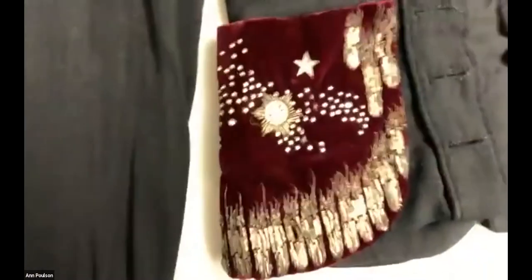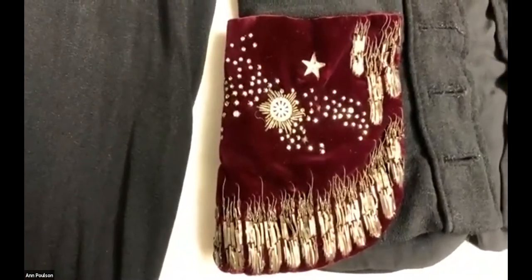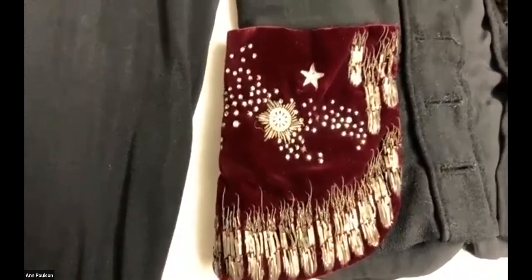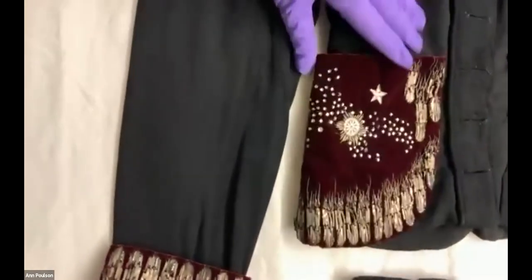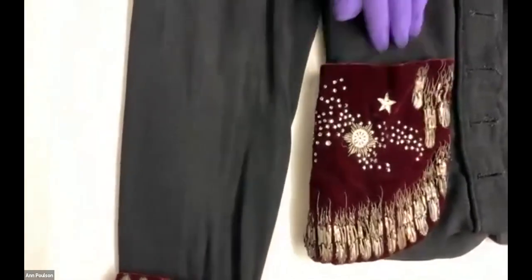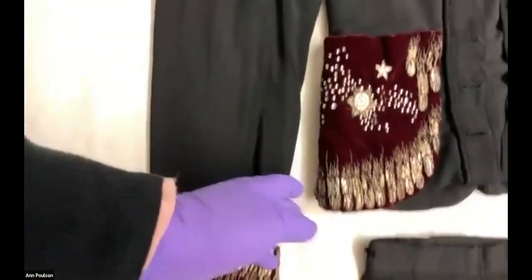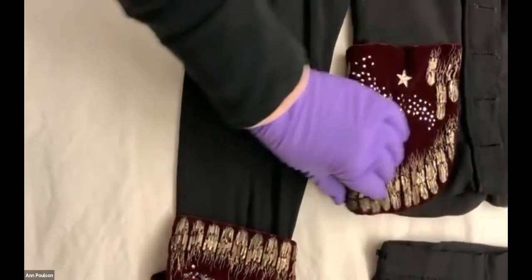Can we go in close on the pocket of the piece to the left of the hat? Oh, yeah. You can see a little bit that it continues, it wraps around. And there it's actually pretty spacious. You know, we wouldn't put a lot of heavy things in there. It's rather delicate, but it's beautifully embroidered.